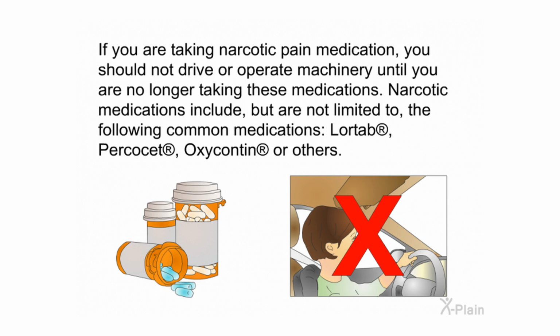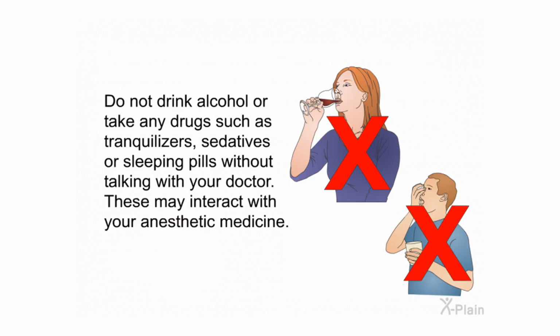If you are taking narcotic pain medication, you should not drive or operate machinery until you are no longer taking these medications. Narcotic medications include, but are not limited to, the following common medications: Loratab, Percocet, OxyContin, or others. Do not drink alcohol or take any drugs such as tranquilizers, sedatives, or sleeping pills without talking with your doctor. These may interact with your anesthetic medicine.